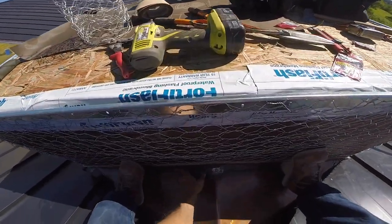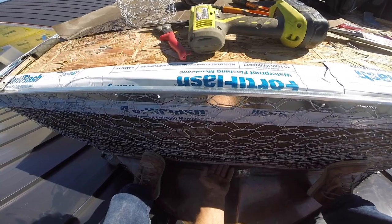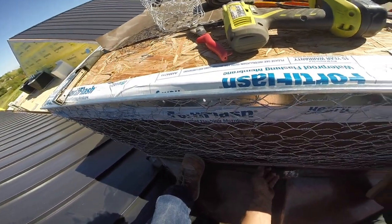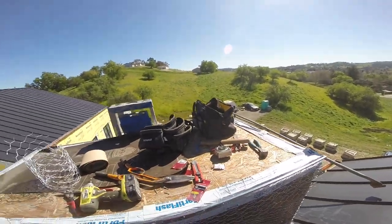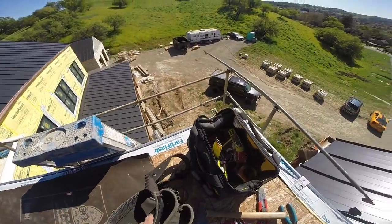Okay, so you see my black paper here is creating an insulator between the galvanized metal. Also, I have painted the galvanized metal here, and it's resting on top of that black paper. So there is quite a bit of insurance I've got going on there.